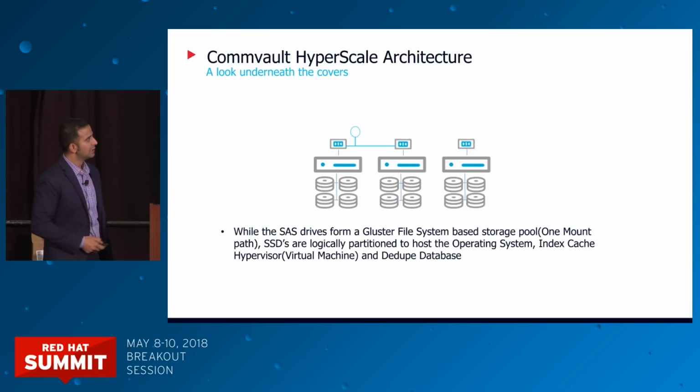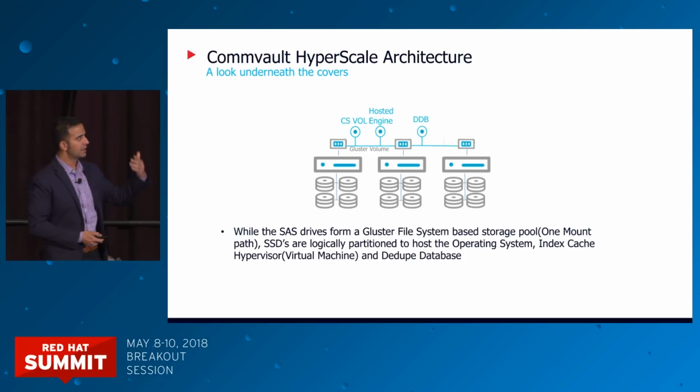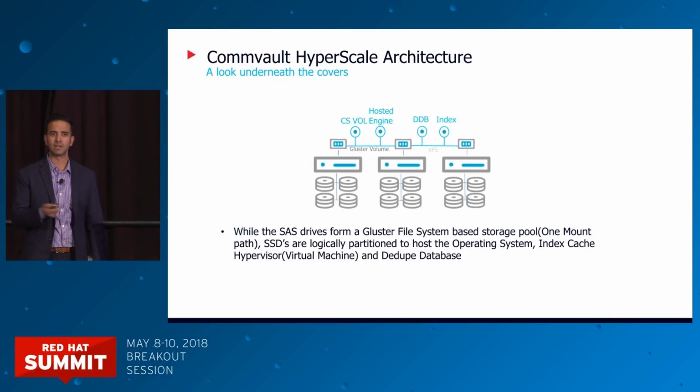So this is just a little bit more detail. It's the Gluster file system that runs on the storage pool, and we are using the hosted engine to manage the entire process underneath the layers.